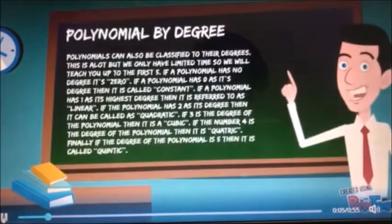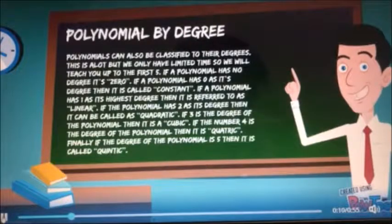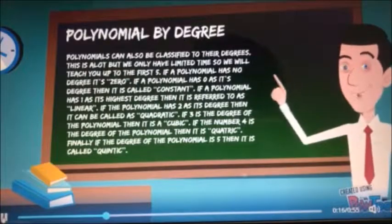Polynomials can also be classified in their degree. There's a lot, but we only have limited time, so we'll teach you up to the first 5. If a polynomial has no degree, then it's 0. If a polynomial has a 0 degree, then it's called a constant. If it has 1 as the degree, it's referred to as linear. If it's 2, then it's quadratic. If it's 3, then it's cubic. If it's 4, then it's quadric. And finally, if it's 5, it's called quintic.